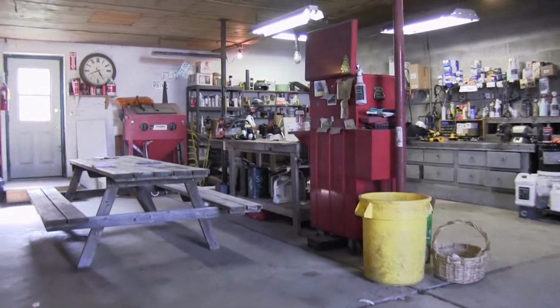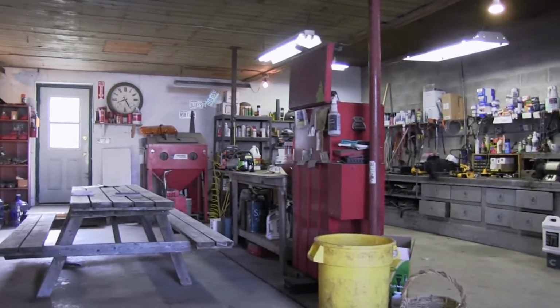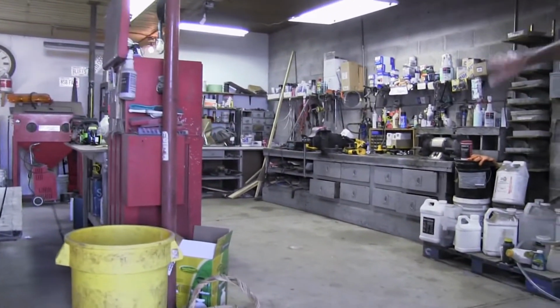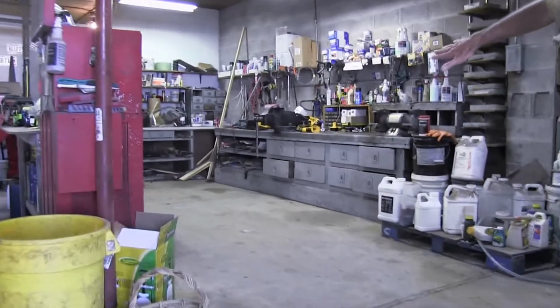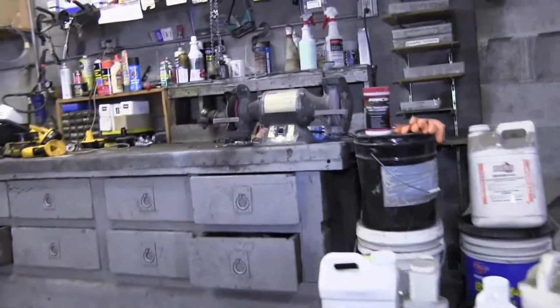And in fact, the farm always had a woodworking shop and a machine shop. And I'll point out in a minute where that structure was. These are the original bench and original drawers from the machine shop. So these go back to 1917. And we just pulled them over here and use them now.